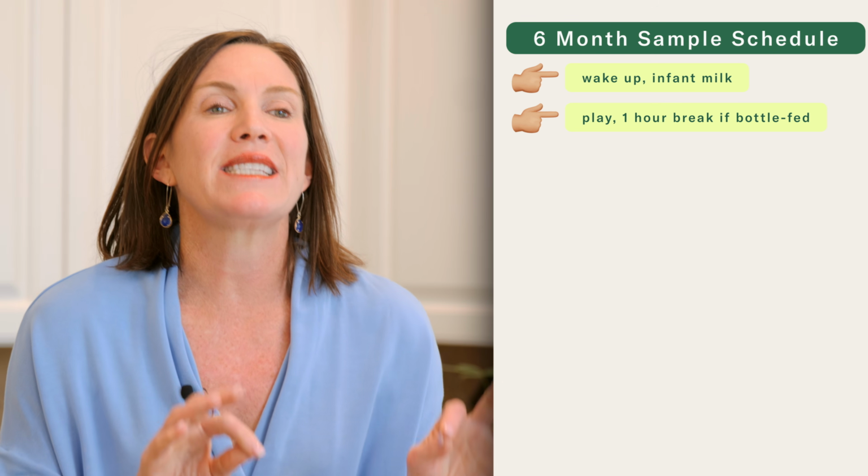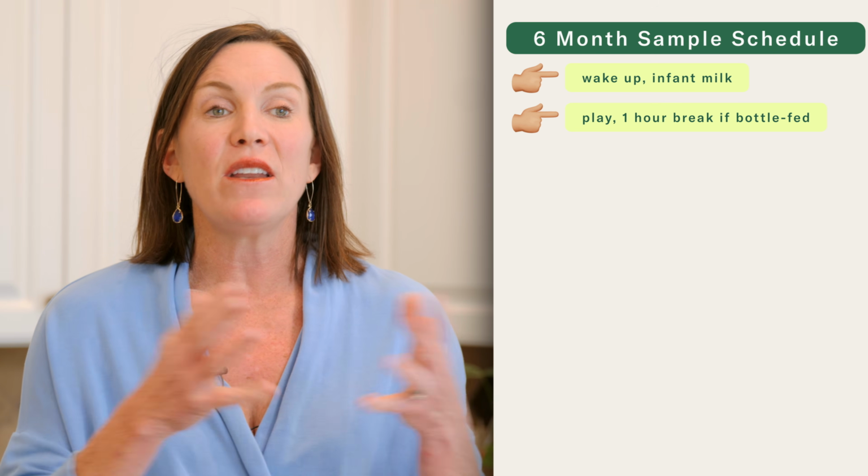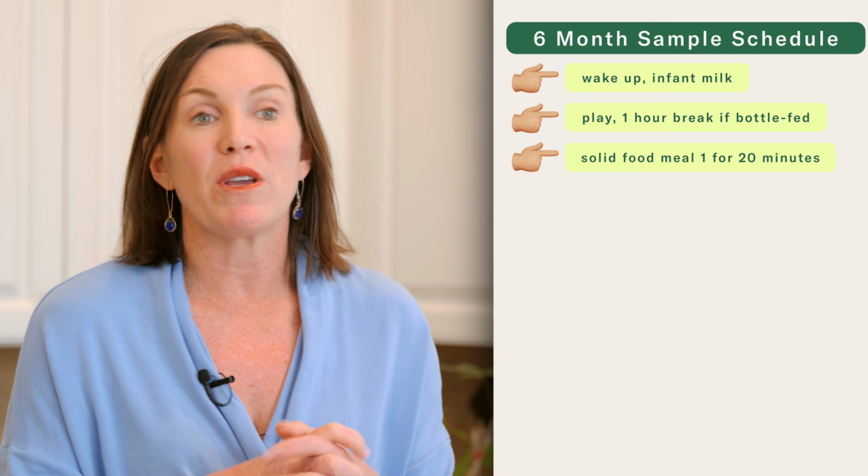Here's a typical schedule that will work for a 6-month-old baby. Wake up in the morning and have your infant milk. Do your regular nursing session or your bottle feed. Pretend like everything is normal. After that, you're going to play, digest that milk, give it at least an hour rest if you bottle feed, and then you can attempt solid food meal number 1.